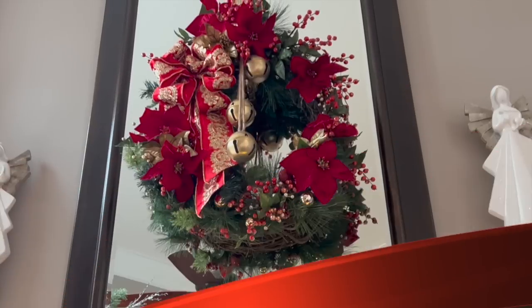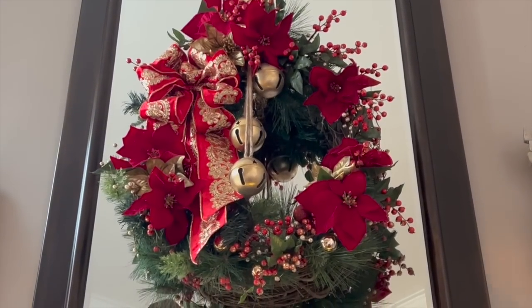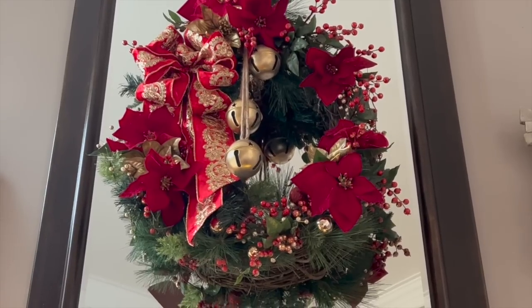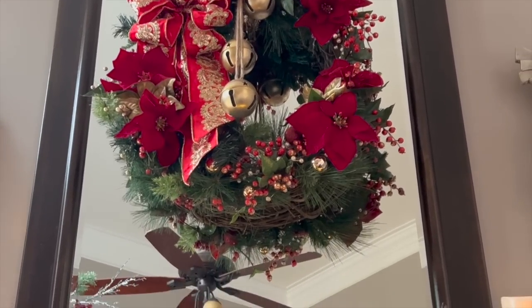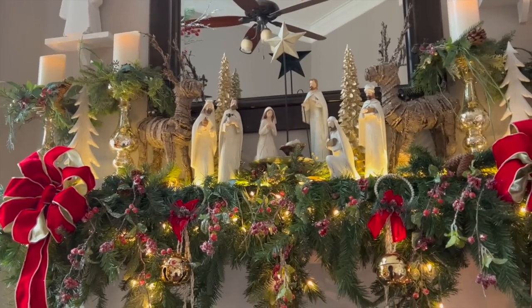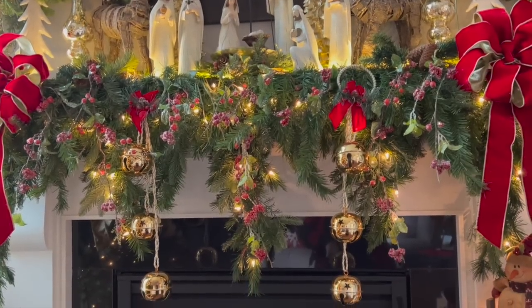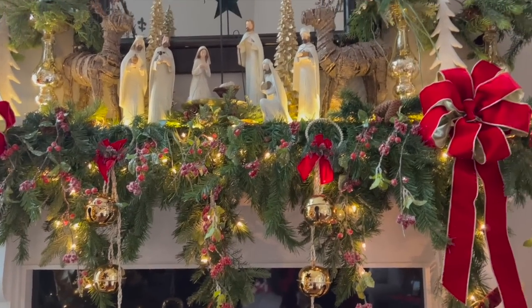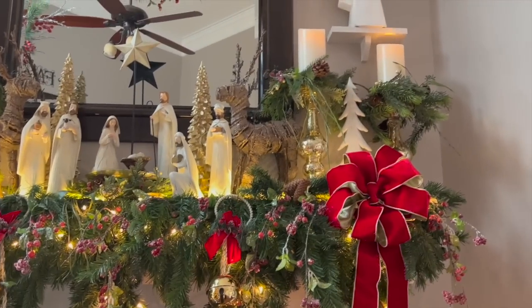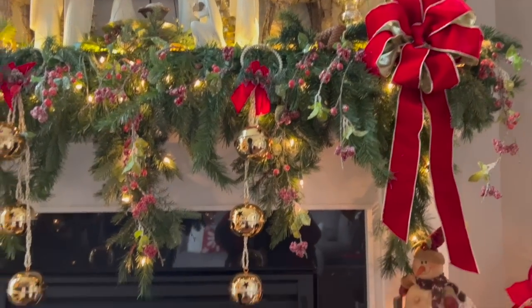This, I made this wreath. I've tweaked it many times through the years, but I've kept it the same for the last couple. I'm very happy with how all of this worked out. We added the bells this year. Got those at Michael's. And very happy with that.